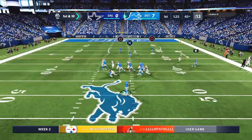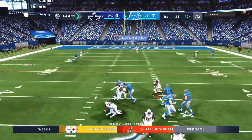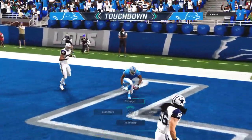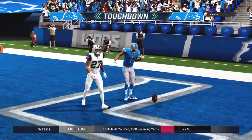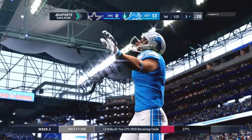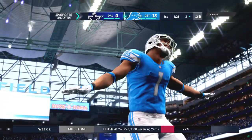So after the INT, here's Mahomes. He's going to rifle one deep left side. And it is caught. Touchdown, Detroit. And man, Charles, talking about singing something in there. Those gloves, they help with one-handed catches, the fun stuff.